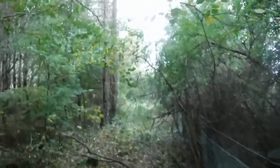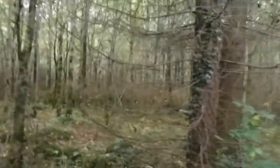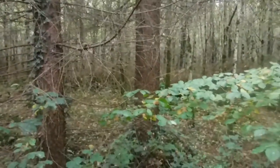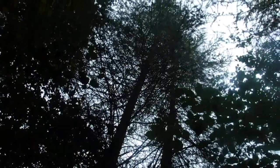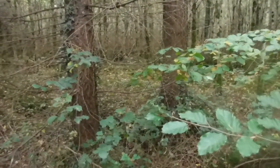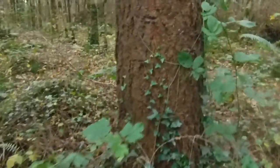There are some really quite nice larch trees here. Some of them I'm going to leave because they're growing quite nicely. Take this one for example. Ooh, up we go. Not so bad. That tree there is, oh, let's go and have a look at it. There we go.